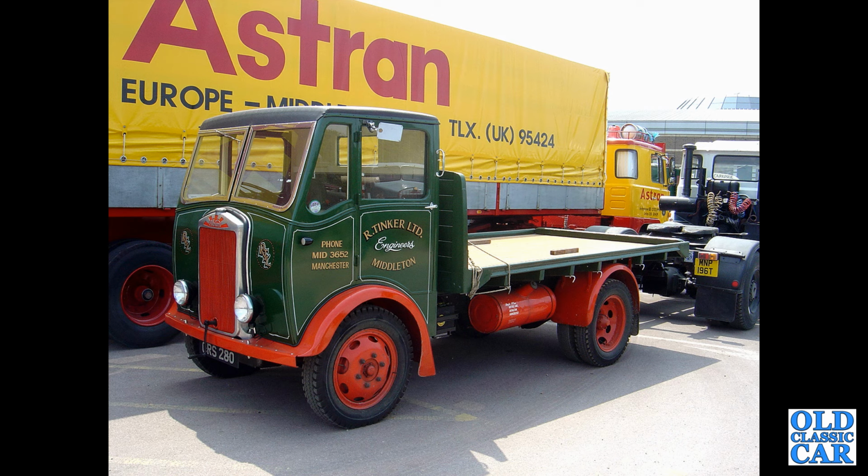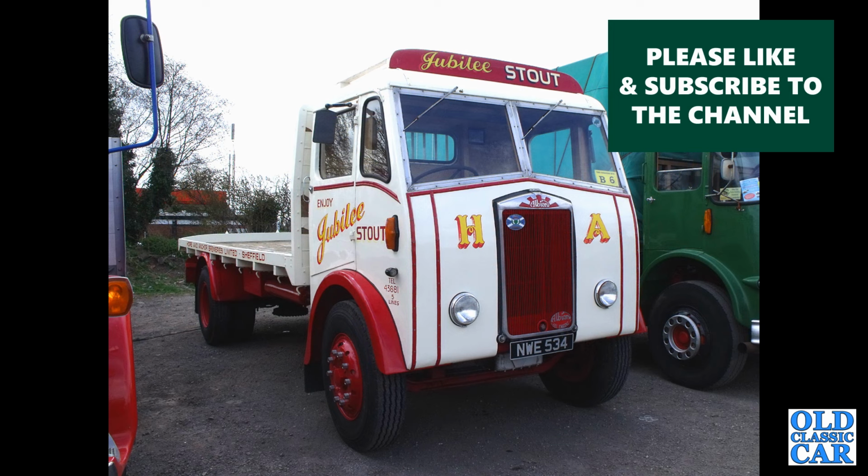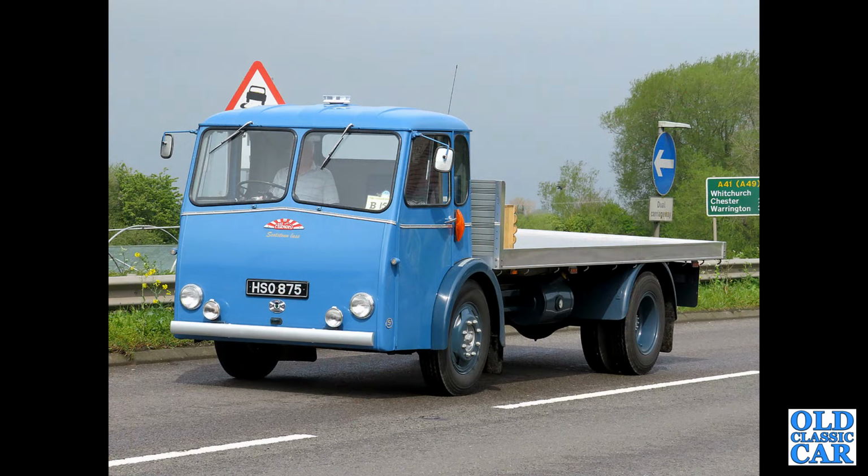And here, CRS 280, this has appeared in the video before on this channel in the livery of R. Tinker Limited of Middleton. That dates to 1947, that particular lorry. Again on the Cheshire Run, as so many of these vehicles were, NWE 534, that's a Clydesdale from 1951. Another Claymore here, this one dates to 1961. Still a few classic Albions to come.